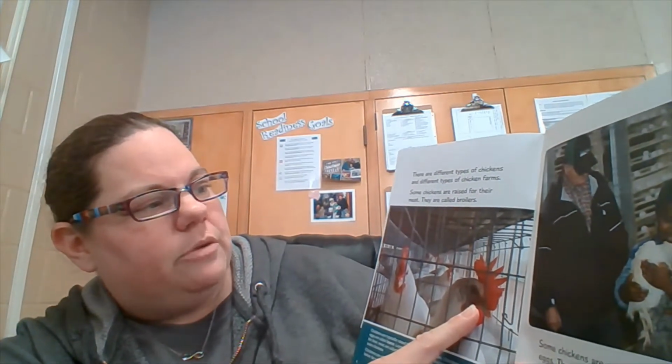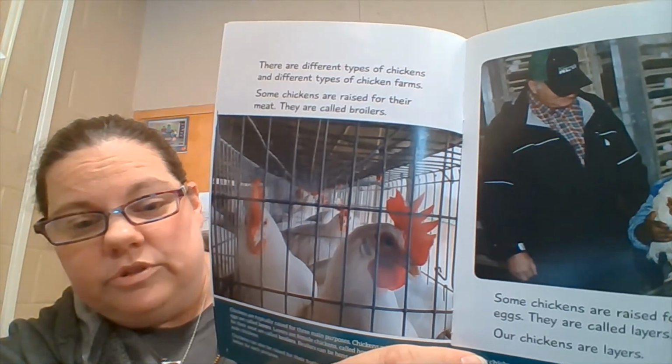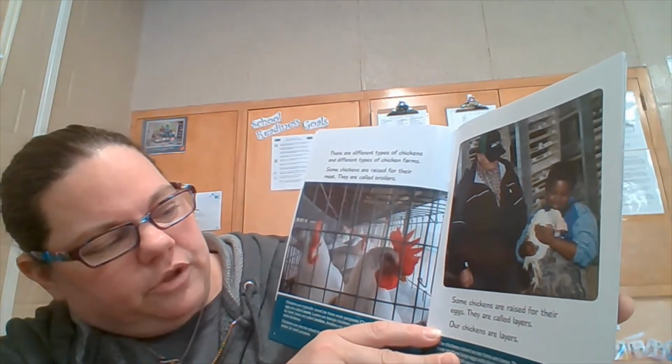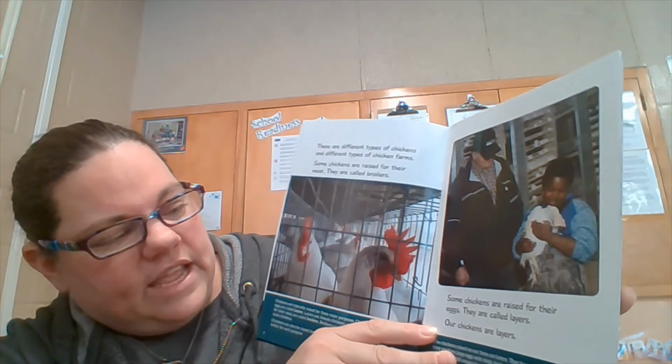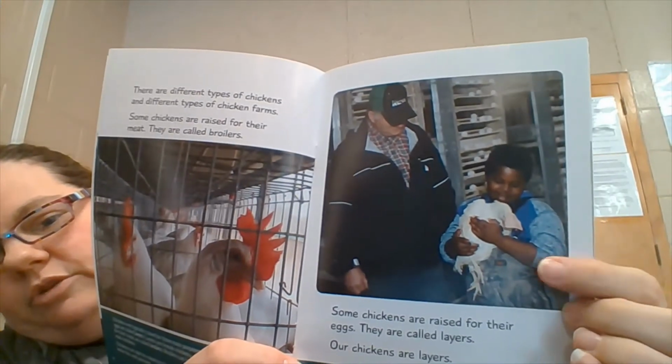There are different types of chickens and different types of chicken farms. Some chickens are raised for their meat. They are called broilers. So those are actually rooster chickens, boy chickens. Some chickens are raised for their eggs. They are called layers. Our chickens are layers. So there he is holding one of his chickens.